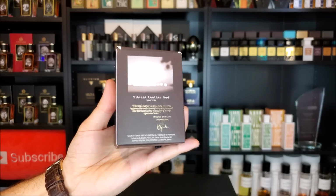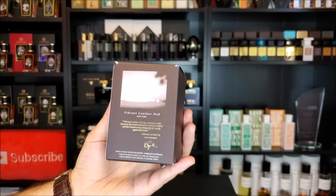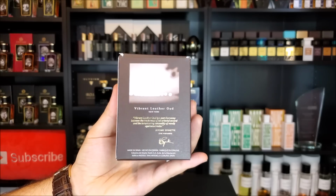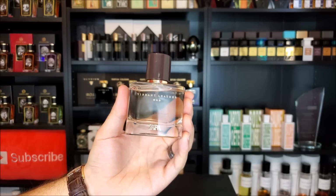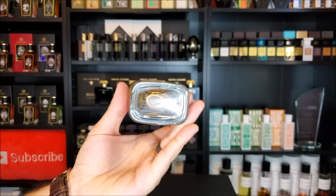And then on the very back, you actually have this blurred out image on the top here. Just looks like perhaps some lights in the distance, and then a little bit of a quote from the perfumer, who in this case is Jerome Epinette, with his signature right below that. The bottle for this one is also very nice, just has Vibrant Leather Oud here on the front, Zara at the very bottom, and then on the very bottom you also have the information which should coincide with the ones found on the bottom of the box.